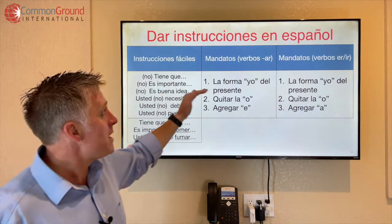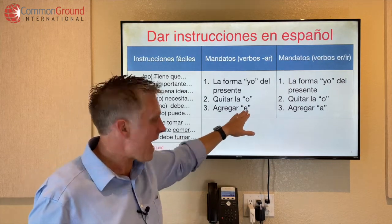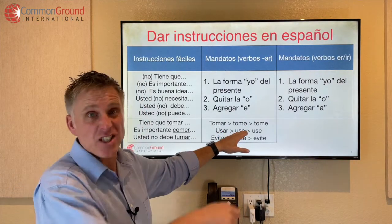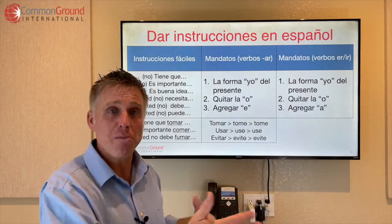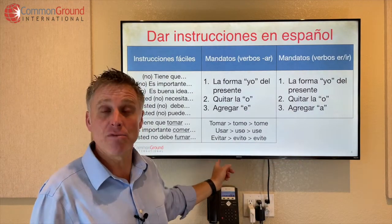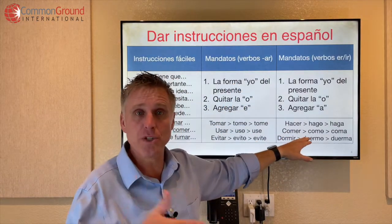All right, muy bien. But if you do know present tense, take the next step. Go to the O, drop the O, and then you're going to add E for verbos AR. So it's going to look like this. Tomar is the verb to take, right? So you go to the O, tomo, you scratch off the O, and then you add E, so the command for usted becomes tome. Usar becomes use. Evitar becomes evite. All right, evitar is avoid, okay? Bien, and then some examples of verbos ER, hacer is the verb to do or to make.